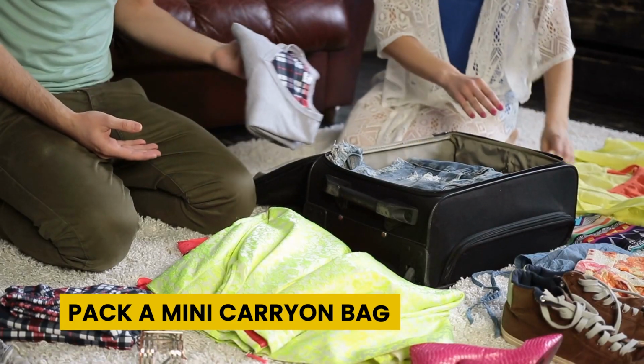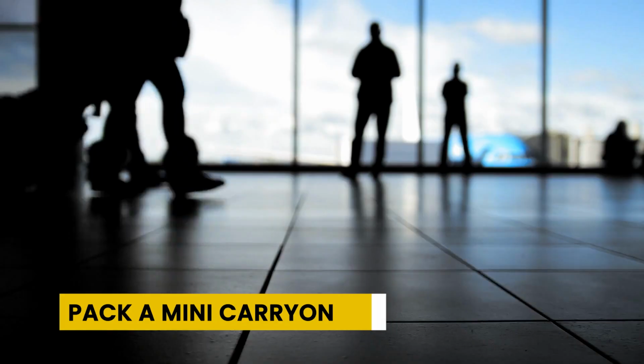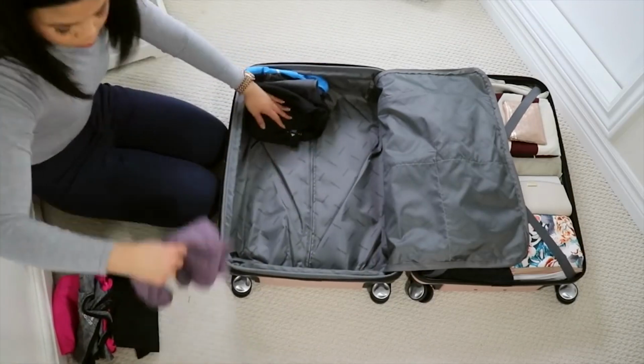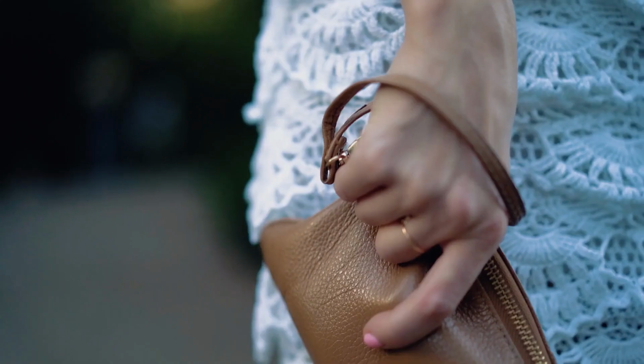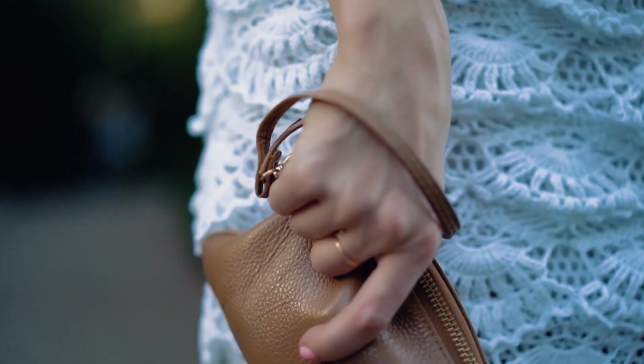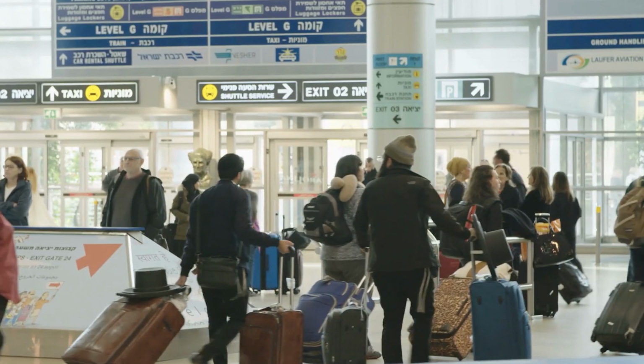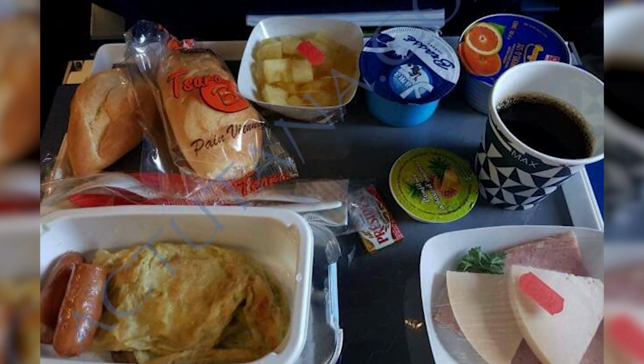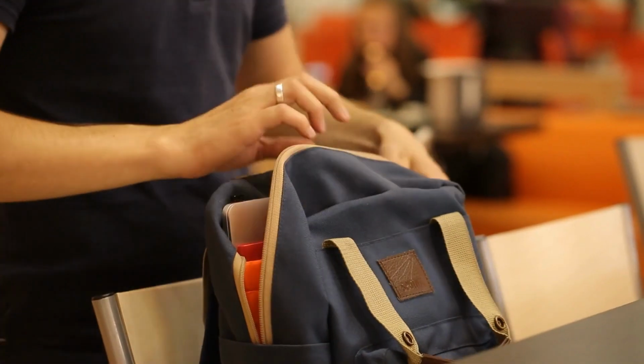Number 4. Pack a mini carry-on bag. Before you even get on the plane, make sure to pack your carry-on strategically with a mini carry-on. This will be the best way to maximize the space in your seat. Always have a small bag inside your main carry-on with things that you want for the flight, such as your phone, eye masks, earplugs, water bottles, snacks, gum, etc. that you think are necessary.